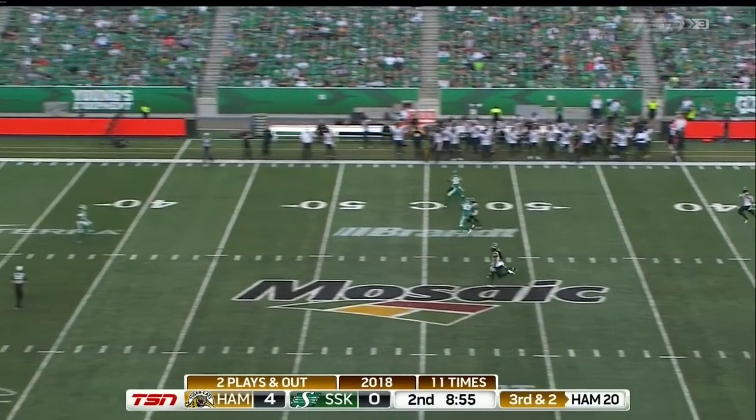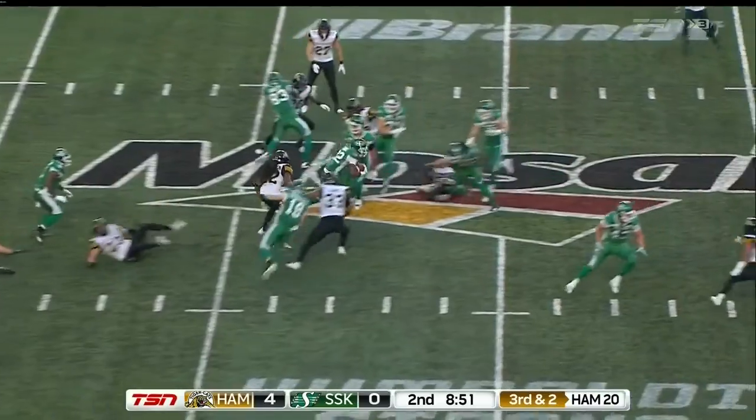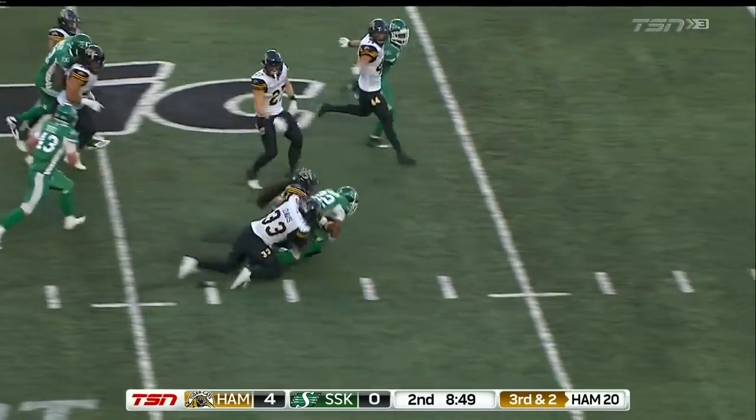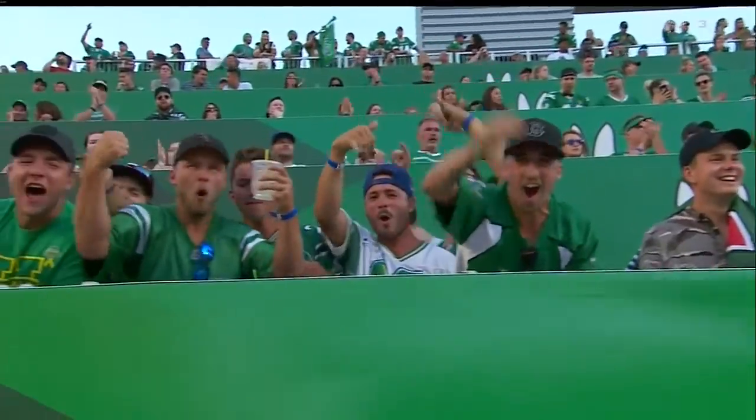Ira Lahu's punt. Taken by Jones at the 37. 53-yard punt. Another good return. This time no flags, and Christian Jones will set up Saskatchewan for a start.